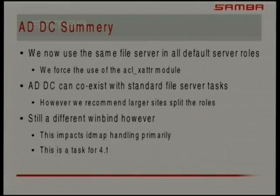We're getting there, and I think we're getting some pretty good software out there. With the Active Directory Domain Controller, we now use the same file server for all default server roles. You can use the old one that we built, the new VFS that Tridge talked about when we first discussed Samba 4, back at a conference in Perth. That file server still exists, and we think it's a great model of how to build a new file server from scratch. But we've instead used the production file server that we have in smbd. And that's the same in every role.